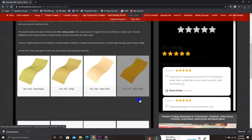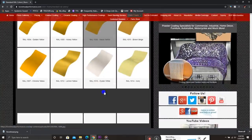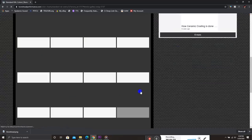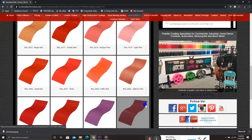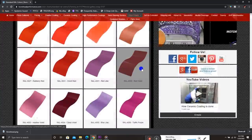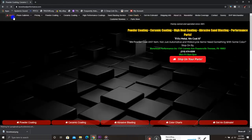They've been around for a long time. I can remember 10 years ago when I was a kid, seeing Bonehead Performance, and it's a company that I always wanted to try out. So finally I got the pleasure of doing so, and I'm really happy with the way it turned out. So definitely check them out online at boneheadperformance.com. They have a really comprehensive website with all of their color charts and everything, and even on the screen the colors are pretty accurate. That's how I chose my colors and they came out perfect.